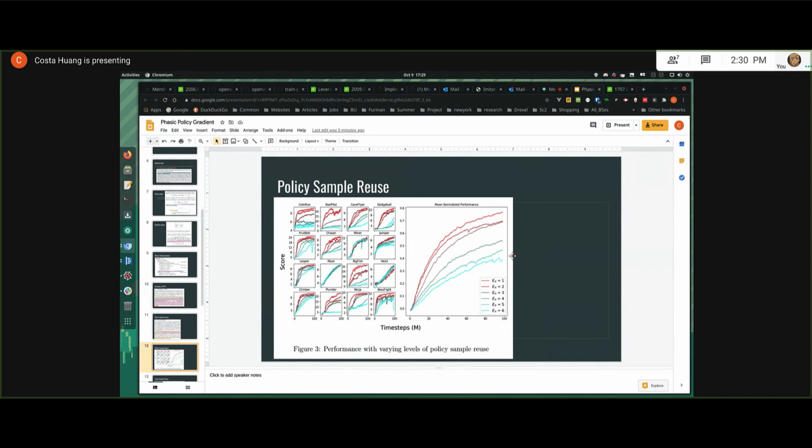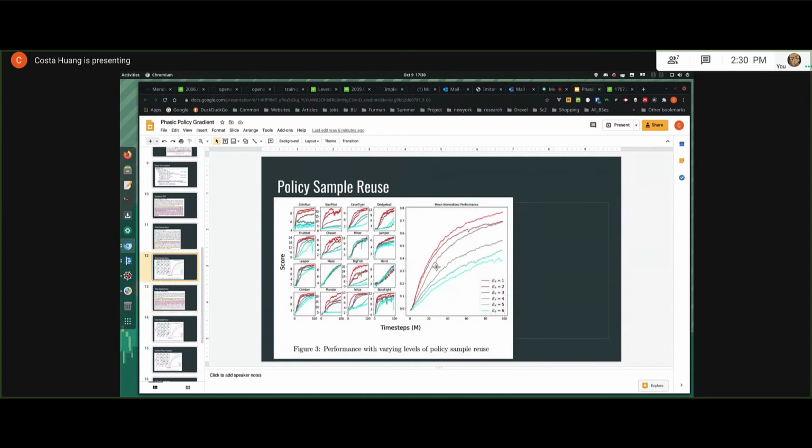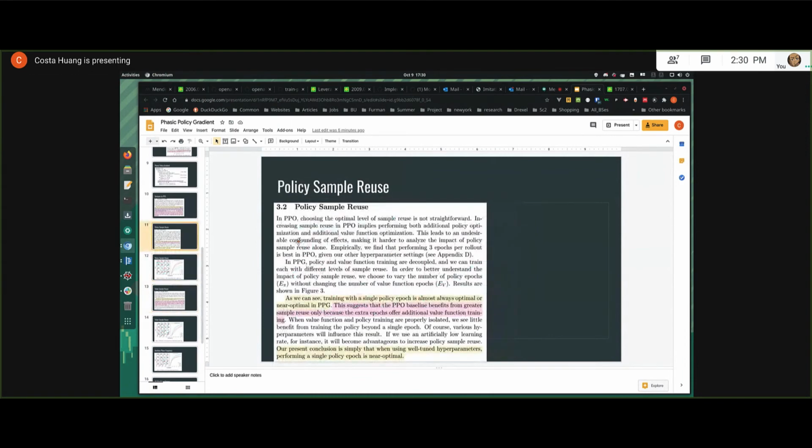Which is very interesting, right? In PPO, we always think that the reason PPO performs better than A2C is because it's able to reuse the previous samples to do another policy update. But based on the experiment shown over here, no, it's not. And they show that it is actually the value sample reuse that's really increasing the performance, not the policy sample reuse. So let's look at the conclusion from the sample reuse. It says, as we can see, training with a single policy epoch is almost always optimal or near optimal in PPG. This suggests PPO baselines benefit from greater sample reuse only because the extra epochs offer additional value function training.